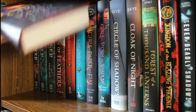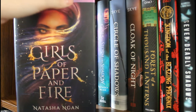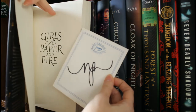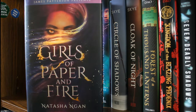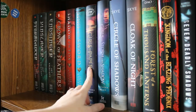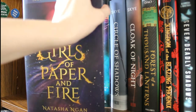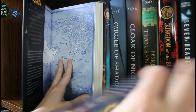Then, speaking about up here, we have the normal edition of Girls of Paper and Fire. I think this is the normal edition. It does have a bookplate, yeah, from a pre-order incentive. Then we got the Illumicrate edition, which is also signed as well. Oh, and it comes with a tattoo. Hold on.